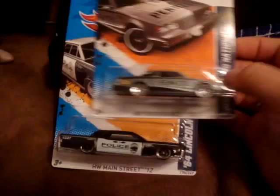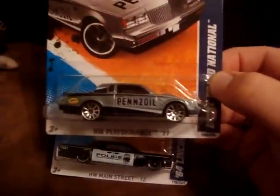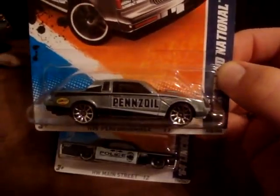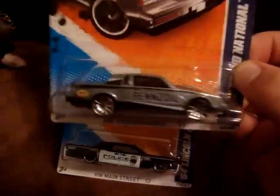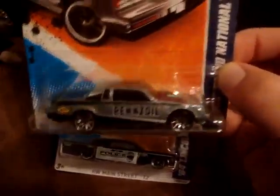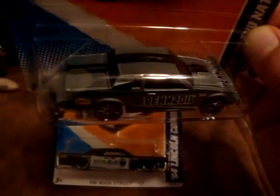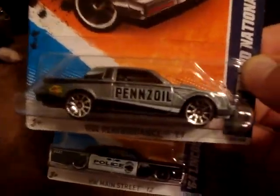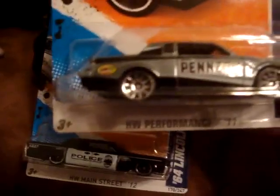The first one is the Hot Wheels Performance Buick Grand National. This is the third color variation for the 2011 Hot Wheels Performance series. There was a black and white version, a yellow and black version, and then this is the gray. It's not even metallic, just a kind of gray color. Not a really fancy color, but this is the best color variation of this one, in my personal opinion.